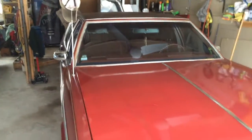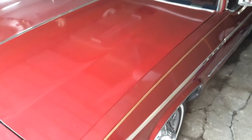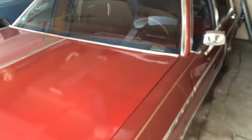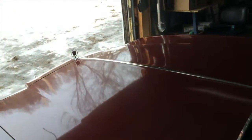Well, today in the car hole, I'm going to fire up the '83 Buick for your viewing pleasure. I haven't made a video about this vehicle in a very, very long time. There hasn't been anything changing with it. The only thing that changed is that there's about 4 coats of wax on the windshield, about 3 or 4 on the pillar, and the rest of the car has about 20 or 30. So, she's got a shine.